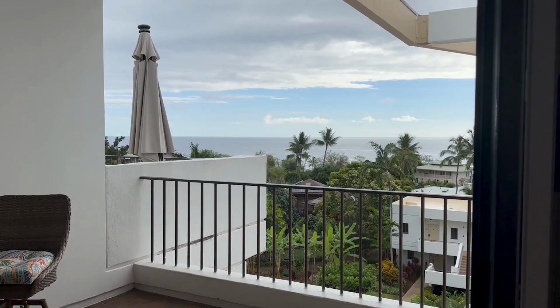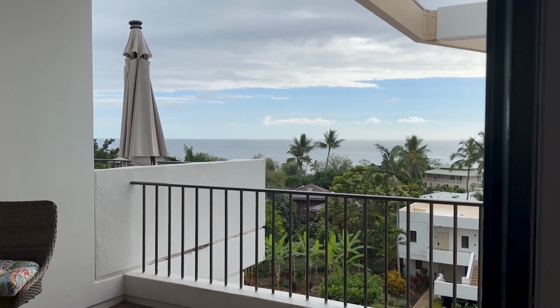Look, isn't that fantastic? All right, so here's the deal. I'm sitting on the lanai right now. I can hear the ocean crashing. I'm watching the whales jump. It's a fantastic ocean view. In fact, I can even see it from the master bedroom. Watch.